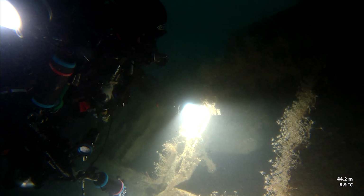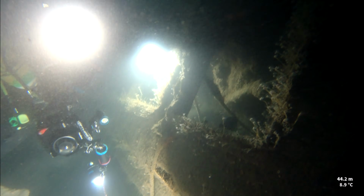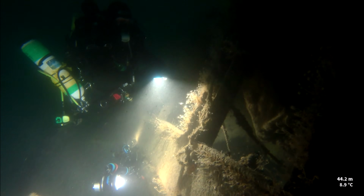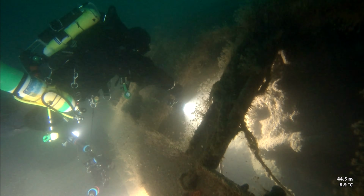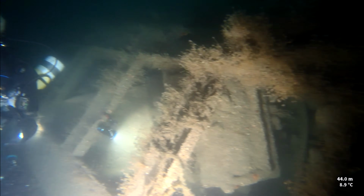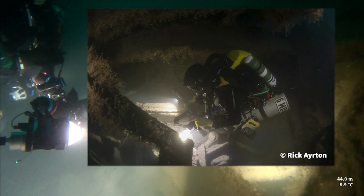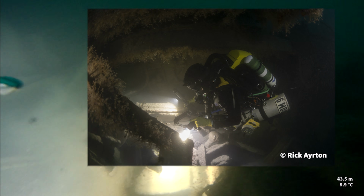Oh, there's Rick. You can see he's putting one of his video lights on the wreck, and he often does that to provide a level of illumination. It's a really good technique for dives like this, where the visibility is good, but it's dark. If you want to see things, putting a light at the limit of visibility away from you means you get some really nice photos. And you're going to see some of Rick's photos that he's taken. As always, he's really kind. He allows me to use them. I'm so grateful, because they do add a lot to these videos.